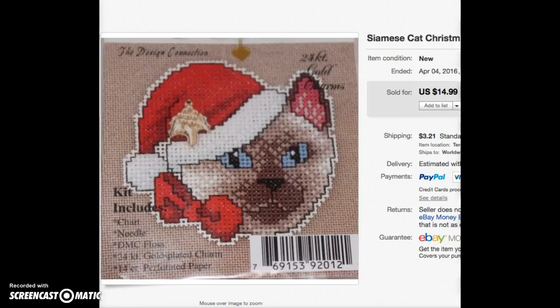I thought I might have listed this a little high. I paid $1 for it at a junk store. It's a complete cross-stitch kit of a Siamese cat with a 24 karat gold charm. Most of these, I didn't see the Siamese cat exactly, but most of them were going for about $5. But I thought since it was a cat and since it was a certain breed, that I would go ahead and put it up for $15, and it sold pretty much within 24 hours. So I was happy with that.